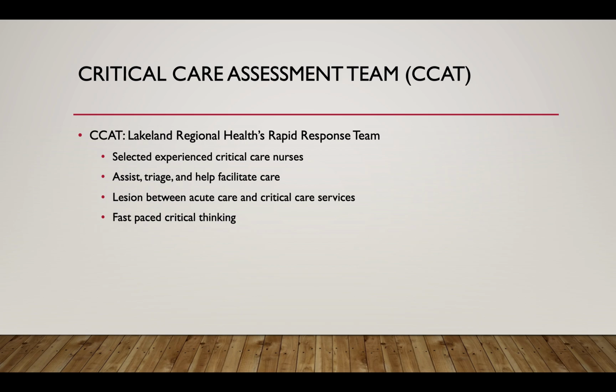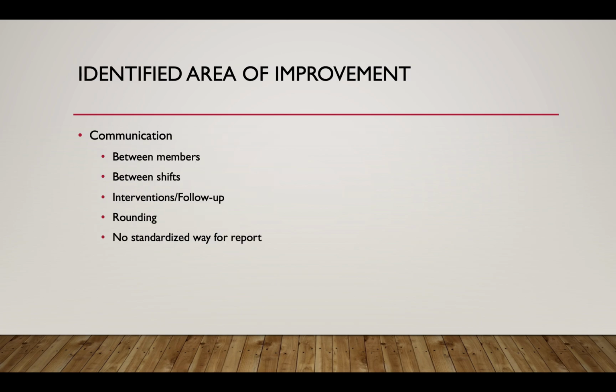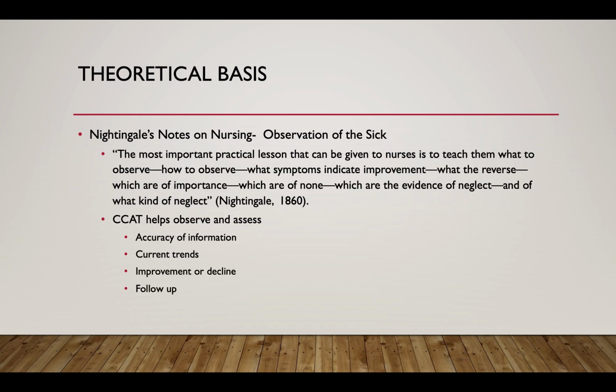It's a fast-paced environment, and it requires a lot of critical thinking, which leads me to our area of improvement, which would have been communication. I feel like our communication is somewhere we can improve on this team. So between our members, between shifts, doing the interventions, following up with those nurses on the floor, rounding on patients that we've seen or that we know that have come out of the ICU and could potentially go back. There's just no standardized way of doing our report in CCAT, so I wanted to try to streamline that.